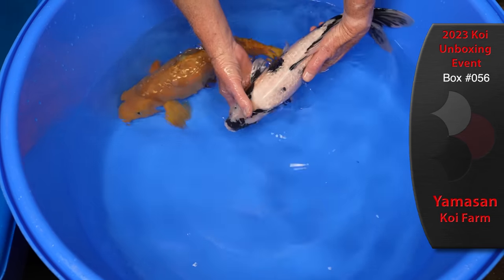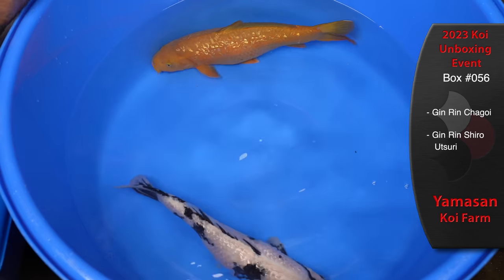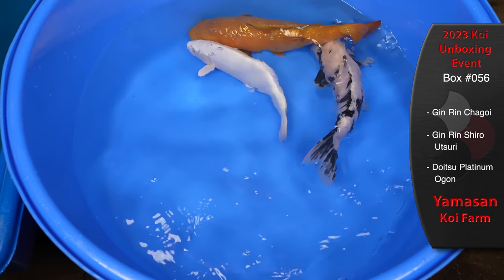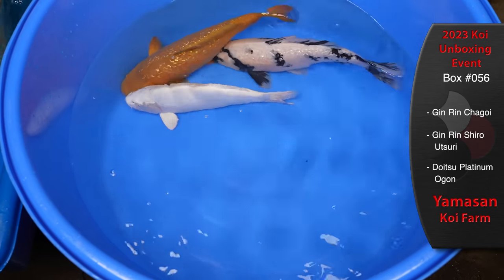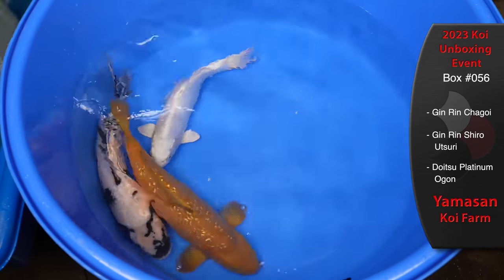This box starts off with a Ginrin Chagoi. And then we also have a Ginrin Shiritsuri. And finally a Deutz Platinum Ogon. Really like this Ginrin Shiritsuri. Has a great pattern to it. That's just not too overpowering. Just the right balance of white and black to it.